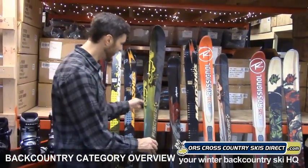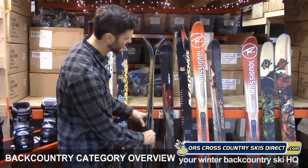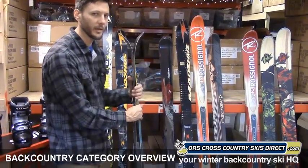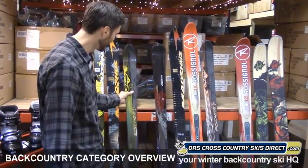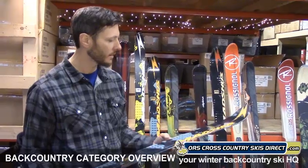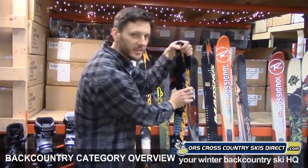And also Fischer incorporates a little bit of rocker in their tips. And I'll talk about rocker in a minute. But basically when the skis are flattened, the tips splay apart a little bit to help it come out of deeper snow, and it helps with turn initiation as well. The Madshus skis are just the classic, all-around excellent skis, lightweight, and they have a nice soft flex in the shovel.